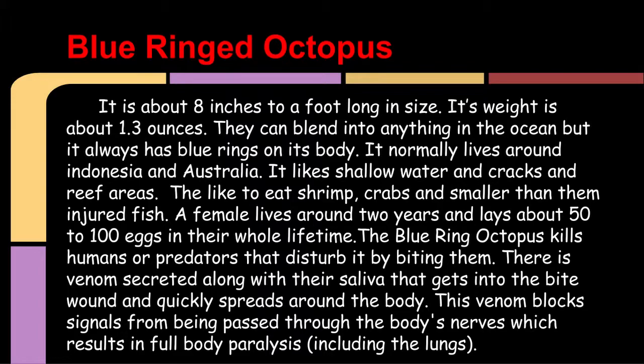They can blend into anything in the ocean, but it always has blue rings on its body. It normally lives around Indonesia and Australia. They like shallow water and cracks in reef areas. They like to eat shrimp, crabs, and injured fish smaller than them. A female lives around 2 years and lays about 50 to 100 eggs in her whole lifetime.